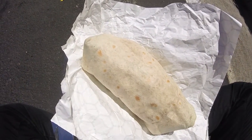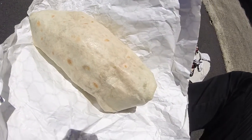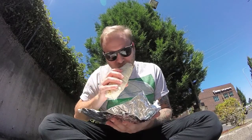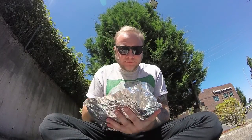This burrito costs $5, really hefty size, so let's go ahead and get you in here for a close-up. All right, the Chicken Chipotle Ranch Burrito. Let's go ahead and give this a shot. Oh yeah.